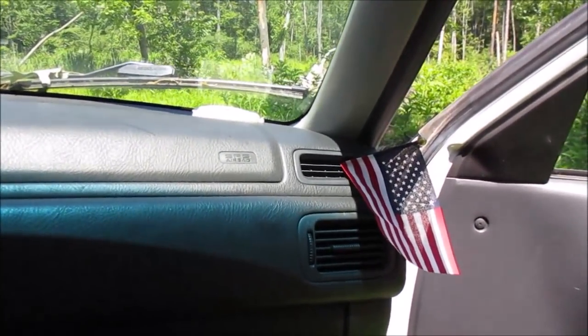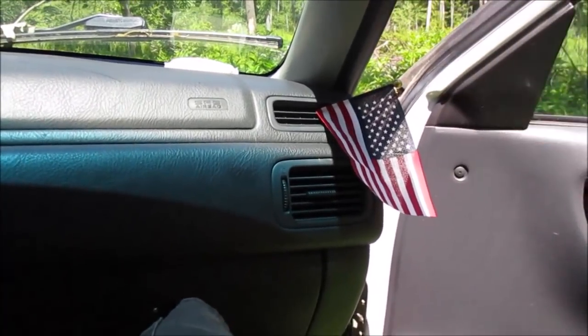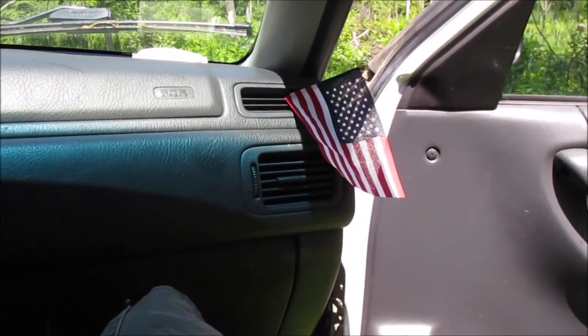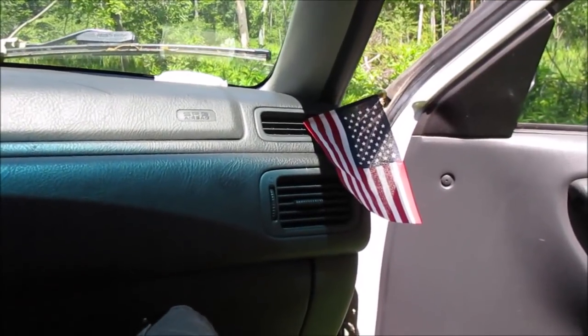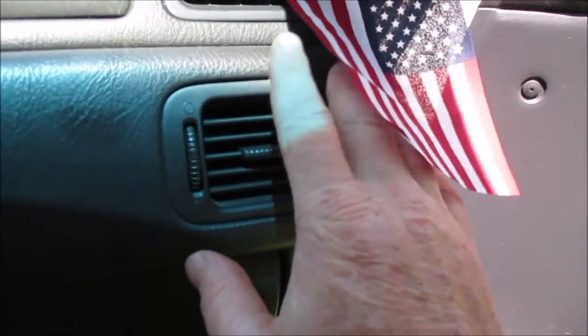Can hear in the background that the little tire compressor is doing its thing. We ended up having to nurse the tractor back a little bit, but no big deal. I'll bring you guys right back in a second. It's very nice and chilly in here.